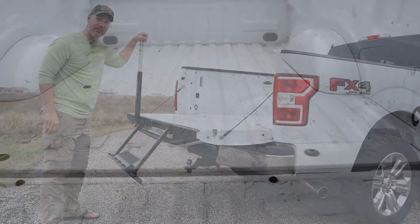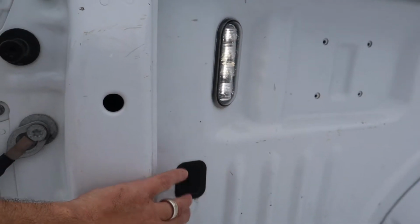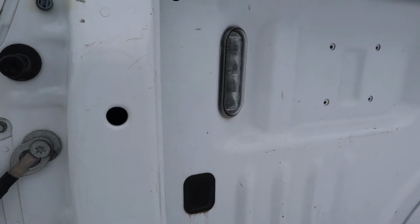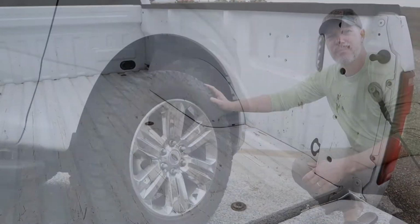Now, if you're needing to keep going back and forth inside the truck bed, it's nice to have. One of the things I do like about this bed is it has bed lights. And those are pretty neat. You can turn them off and on from the bed and from the cab and see what's going on. I had installed some in my old truck, and I just like having that.